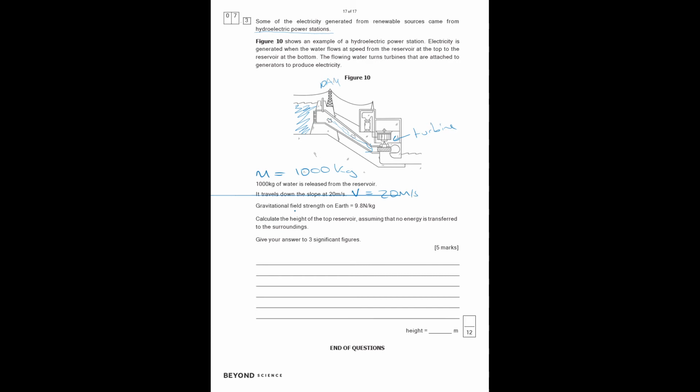It gives us the gravitational field strength on Earth, g, 9.8 newtons per kilogram. Calculate the height at the top of the reservoir, assuming no energy is transferred to the surroundings. So h equals question mark. Okay.